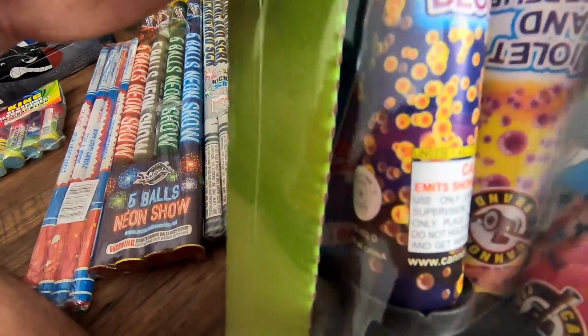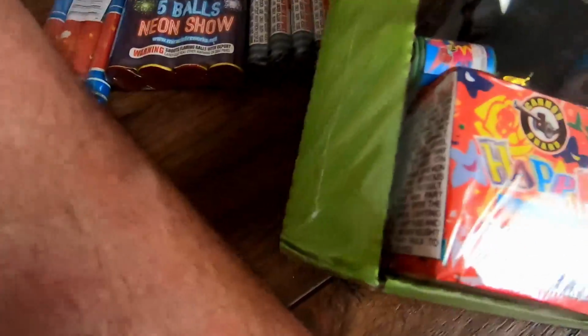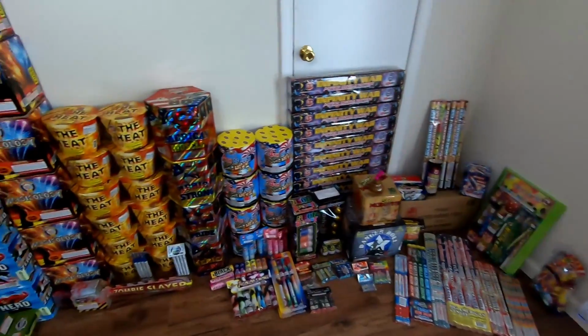I don't know if you can see back in here, but I'm seeing like a red, white, and blue. Looks like a 10-pack of firecrackers, and we got a little 6-shot aerial Happy Fire. So that is my pickup from Schneitters Fireworks.